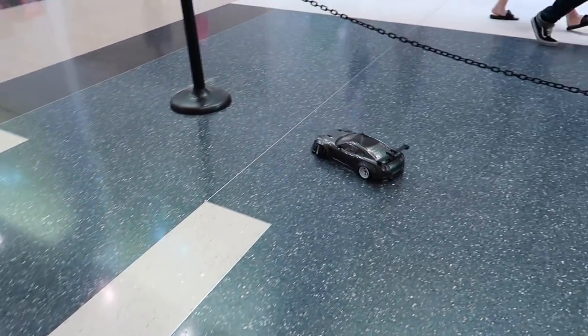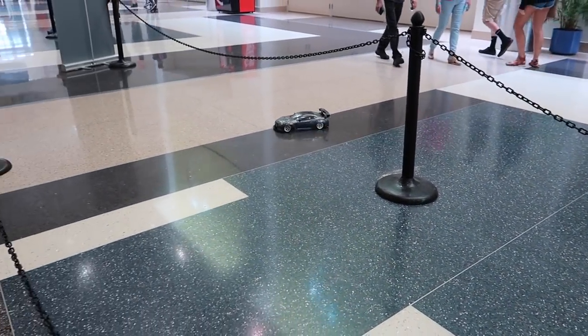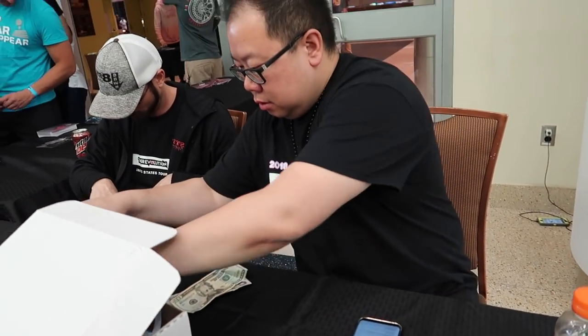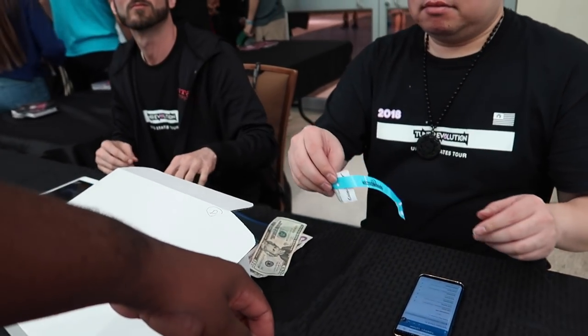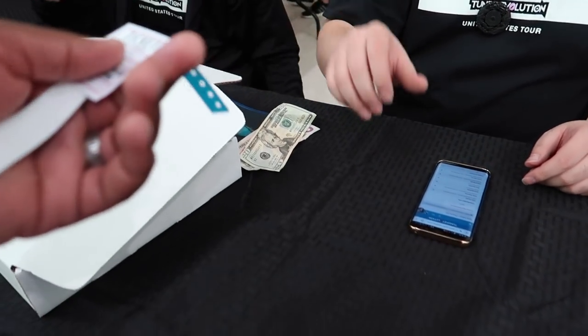I thought that the tickets were $20, but it's really $25. They have like a cool little drift car right here. Check it out. $25. Yes. Cool. Left hand or right hand, or it doesn't matter? Doesn't matter. No problem. So I just got my wristband. I'm about to go to the bathroom before I go in.